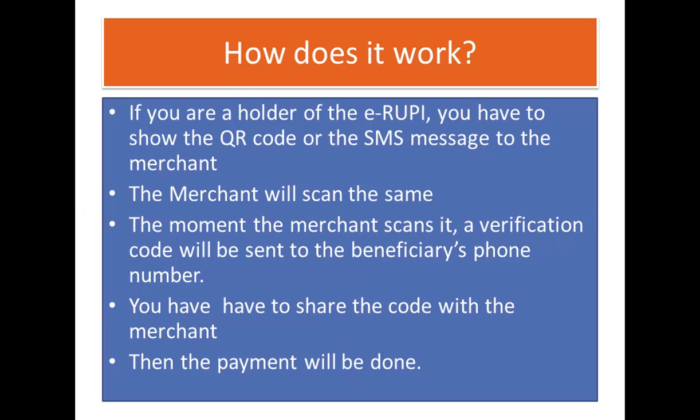Instead of money, you are holding the e-RUPI. Instead of a debit card or a credit card, you are holding this e-RUPI. Instead of an application like Google Pay installed in your mobile, you are just having a QR code, e-RUPI in the form of a QR code, or e-RUPI in the form of an SMS message.